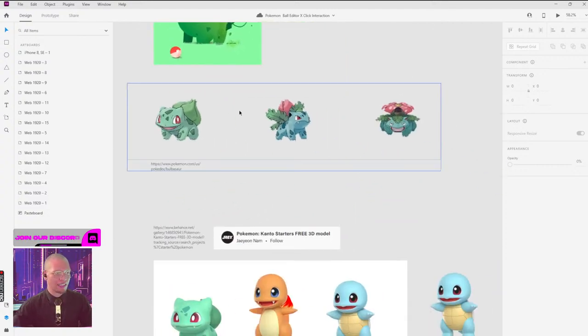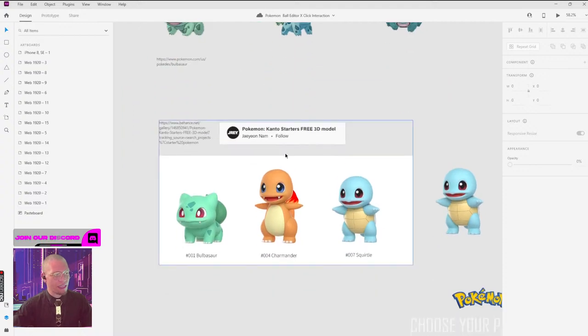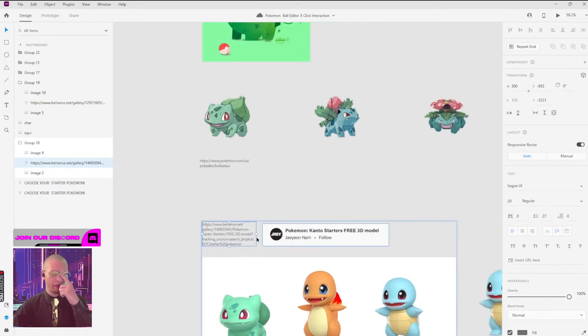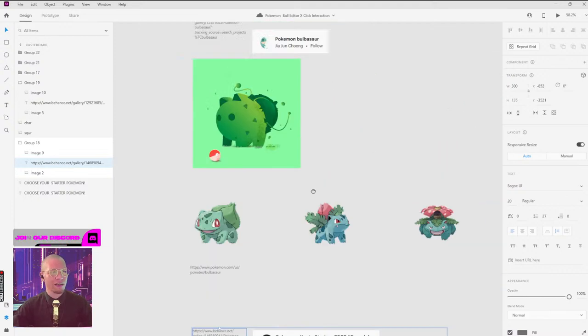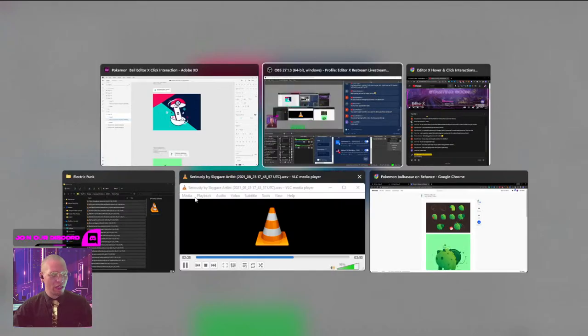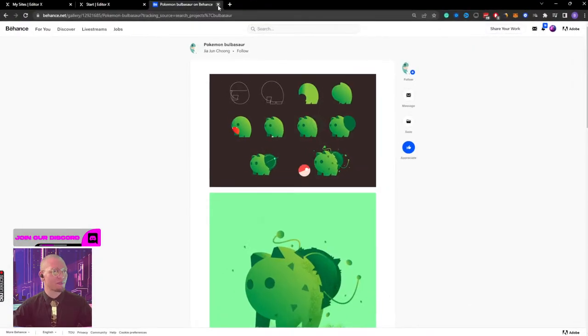And we got some of our assets here from Pokemon.com. And also we got our 3D asset from Jayon Nam on Behance. So if you guys want to check out some of these things as well, let me know in the chat. Feel free to send these over in the chat so you guys can check them out. I've got their URLs. But I wanted to shout out the artist because you got to do that.